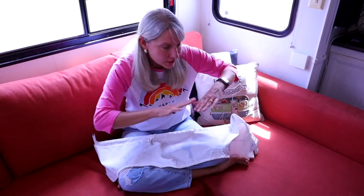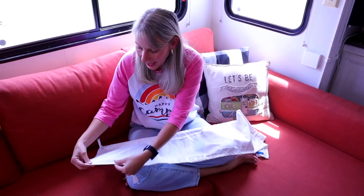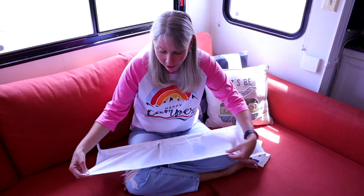So what I did was I just laid it out on the ground and I cut along the outside of the perimeter. For many of the curtains, I actually have a sewn seam. So that is a tip. Cut along, leave that seam there, and then just cut along the top.